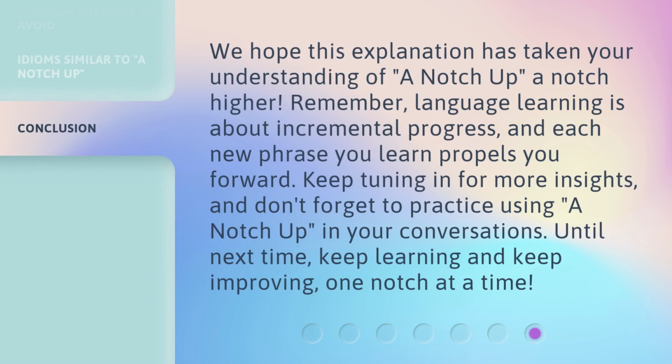We hope this explanation has taken your understanding of a notch up, a notch higher. Remember, language learning is about incremental progress, and each new phrase you learn propels you forward.